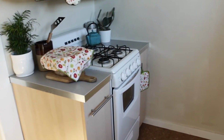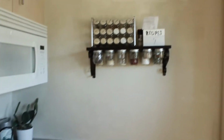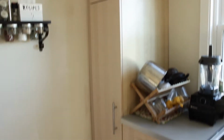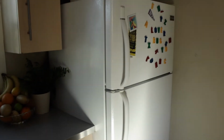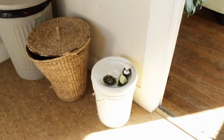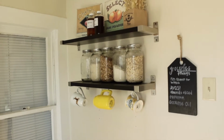So this is the entryway to my kitchen. Right over here I've got my oven, my microwave, my stove, a little spice rack right there. That right there is my pantry. Got my Vitamix, my baby, my sink, dishwasher, fridge, freezer, trash, my compost bin. It's too full, so we had to start putting the compost on top. And then another little spice rack kind of thing.